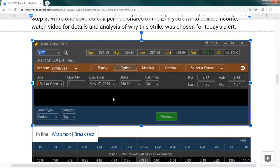I'll explain what that means to everybody so that this doesn't scare anyone. Right now, when we wrote this covered call, you can see the last trading price was at $283.99. Let's just say $4 to make life easy. Okay, so if we were to look at what we're agreeing to, this would say we will sell our shares for $280. That's a $4 loss right off the bat.